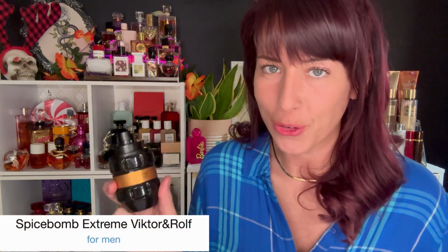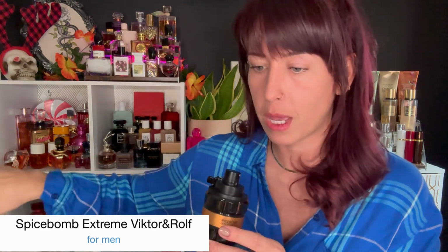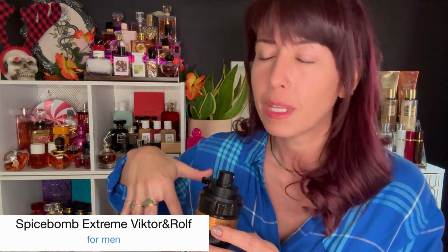Spice Bomb Extreme. This is actually marketed towards men. This isn't marketed as unisex, as far as I'm aware. I'm pretty sure this is for men. This is a cologne for men. Well, it's an EDP, but anything that's marketed for men, cologne is what I call it.